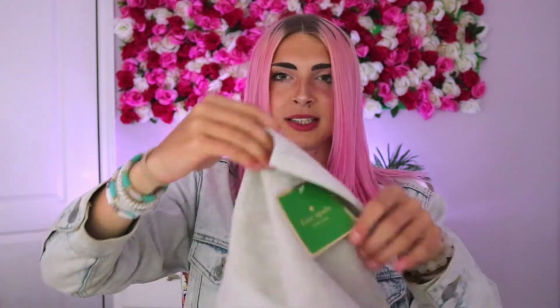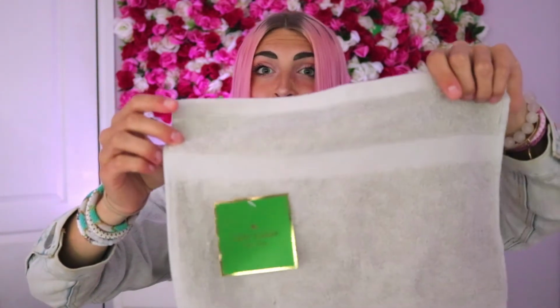Alright, so if we're in the washroom, got face towels, got hand towels. We got these gray ones. They're Kate Spade, but they're from Winners. So they were only like $4. Which is sweet, so we got the full set of those, but I'll just show you this one because the rest are who knows where. I have so much stuff in so many places, but I'm gonna film a video instead of packing, so.